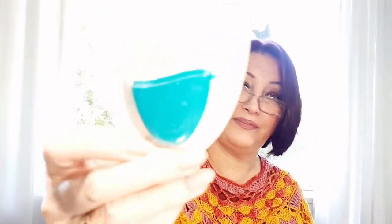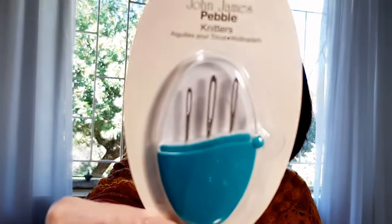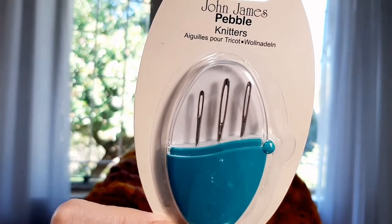And of course, I needed some wool needles, yarn needles, and I bought some. And that is the end of my yarn haul. So I had to just share that with you.